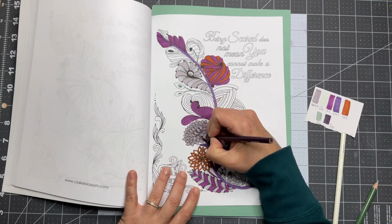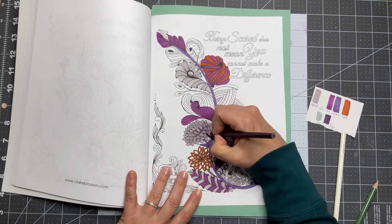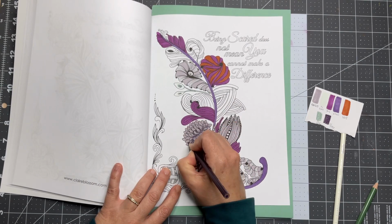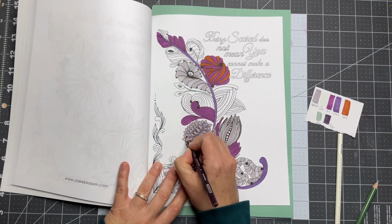This also allows me to see how the color pencil does with shading over the markers, and if it blends well, if I can use a blender pencil or another color pencil to help blend those two colors along.